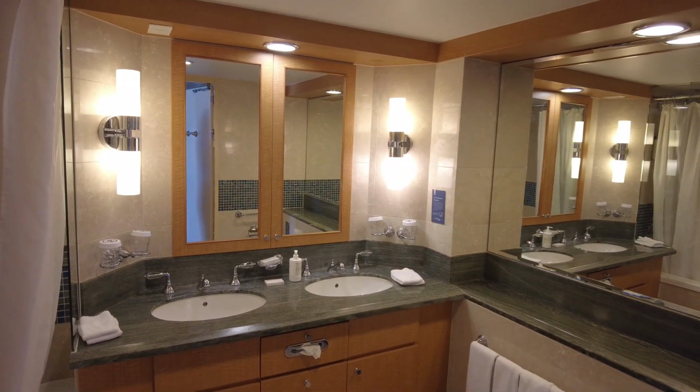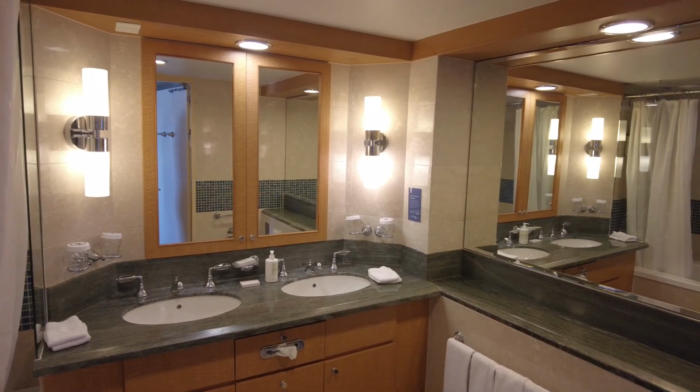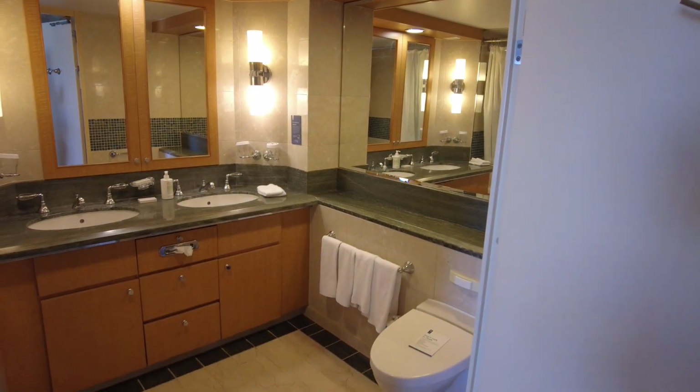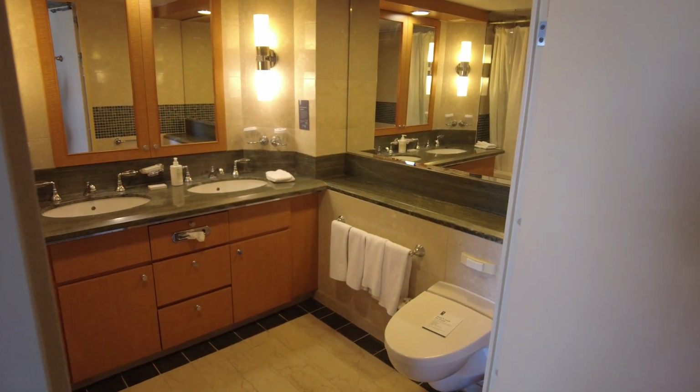And again, just a nice overview of the bathroom here. The double sinks is the big benefit of the Grand Suite. Just a very nice large space here in the bathroom.